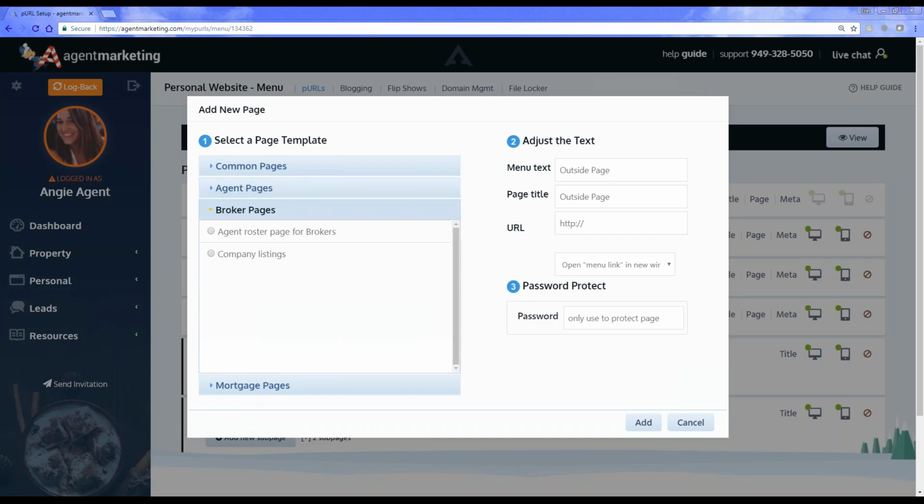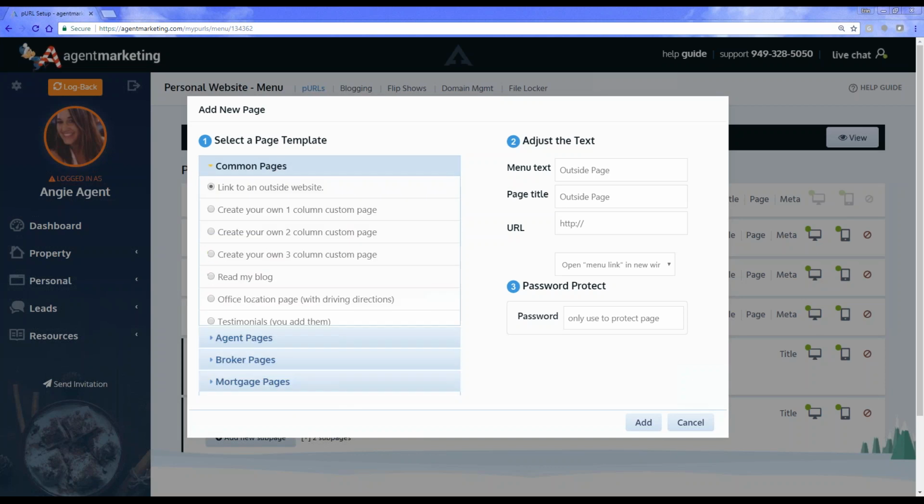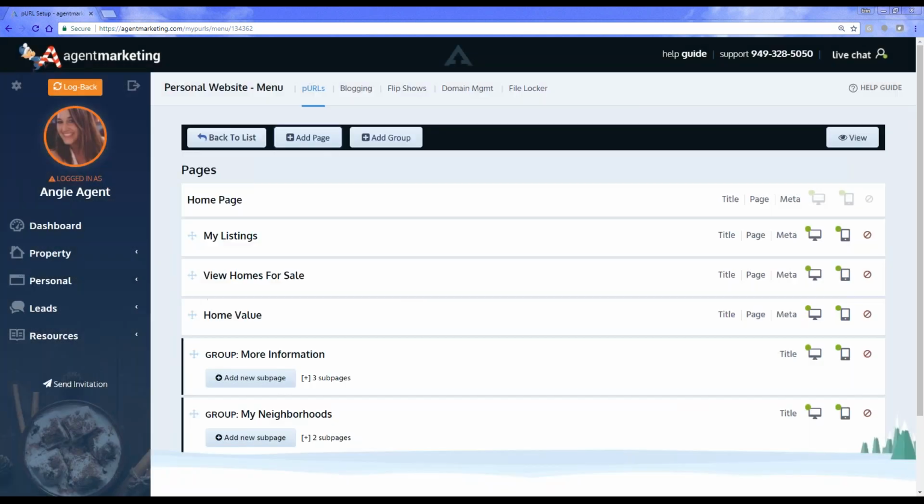Brokers, we've got some cool little broker pages for you, like your agent roster and your company listings. Loan officers, we've got some different mortgage pages for you as well. So we have some pages that you can use with some pre-generated content. Some you have to do a little bit of work for. We also let you have your listings displayed on there. So if you're an agent, we'll display all of your active listings and your sold listings if you choose as well.